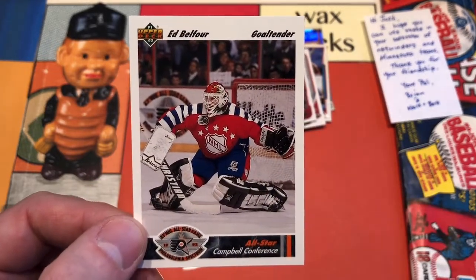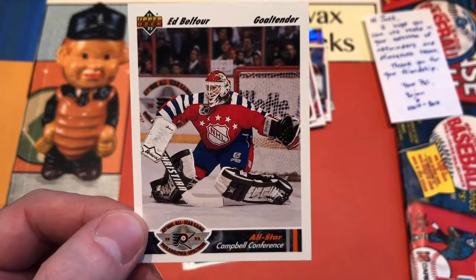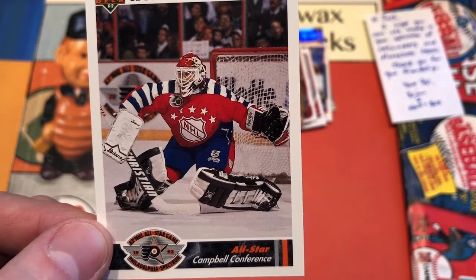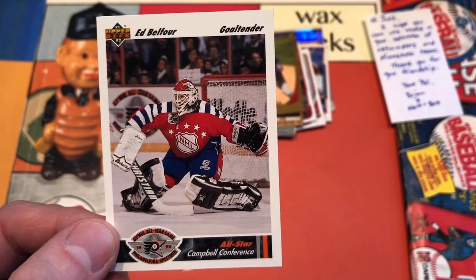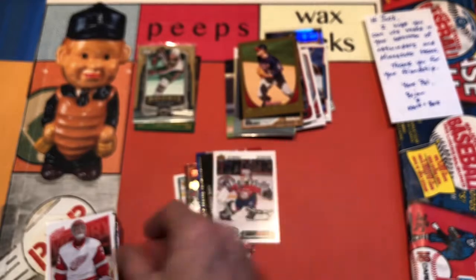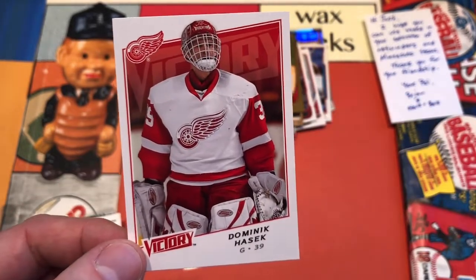And then we're going to go for Ed Belfour. Are you kidding me? Look at the jersey there, the All-Star jersey. That is awesome. Wow. Incredible jersey. Ed Belfour, one of the best of all time, no doubt. And that's going to fit nicely into the goalie binder. I'm going to get a lot of goalie binder fodder out of this. It's going to be fantastic.